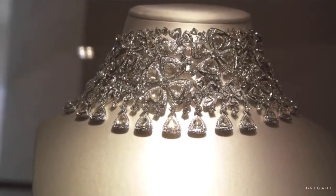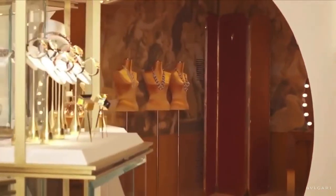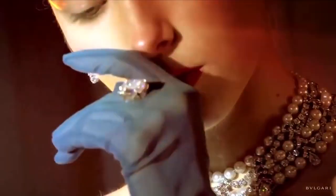Born of the spectacular encounter between nature's most dazzling wonders and a Roman sense of beauty, each creation is unique, fabulous and truly magnificent.